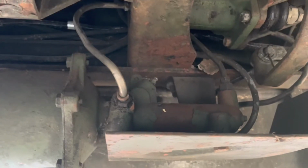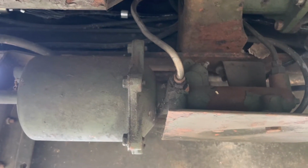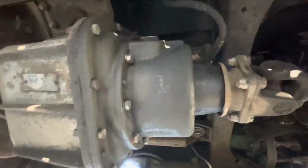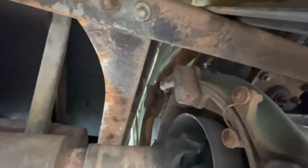You should be able to stop the truck without the air pack working. Should. We'll talk about that more in a few minutes. All right. Zoom out some. Transfer case with the parking brake. That is your parking brake.